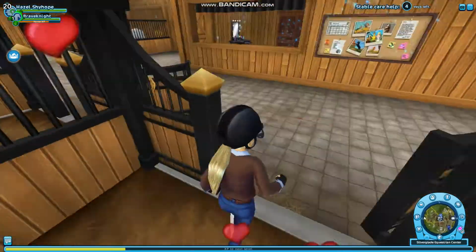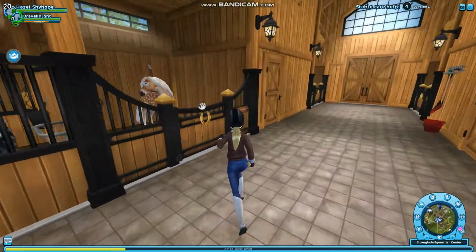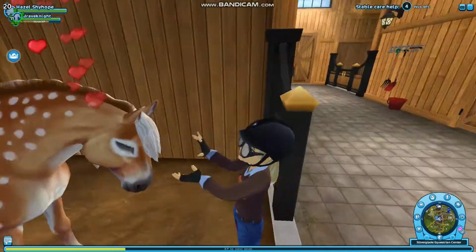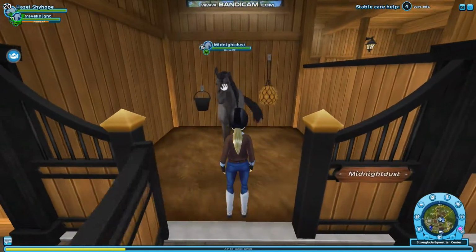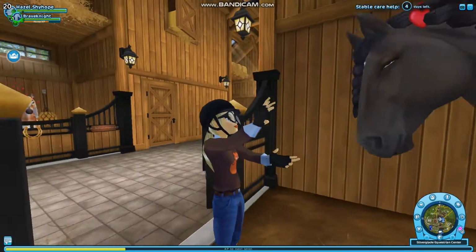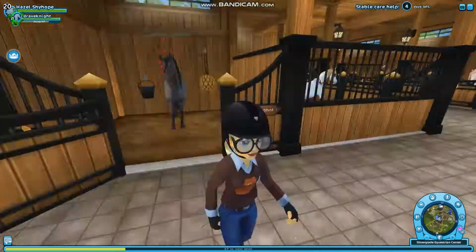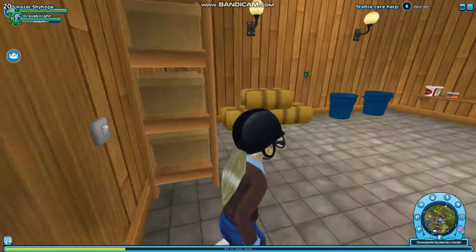So she's my track hunter. I can't pronounce it. Then this is Baby Pumpkin, or Baby. She's my Fonzie. Then we have Midnight Dust, aka Moon, and she is my Andalusian, which I use for dressage, because I'm in a dressage club.